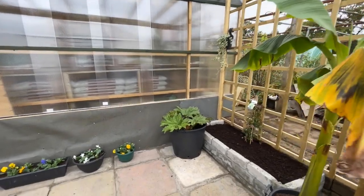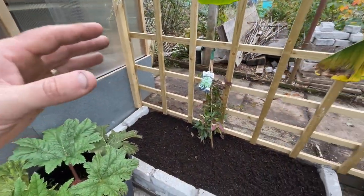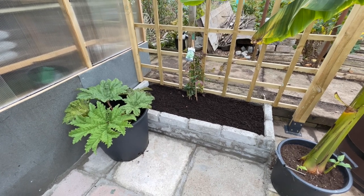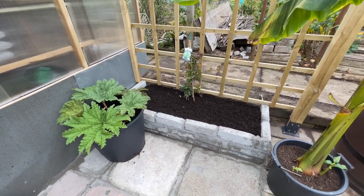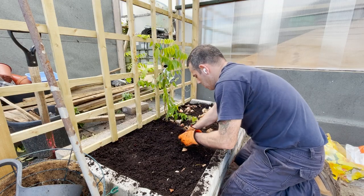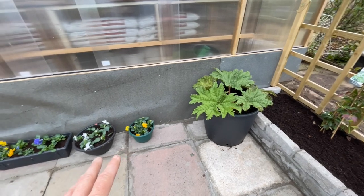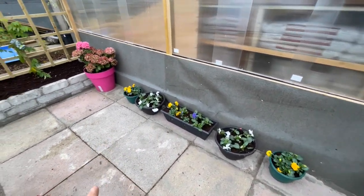Over here, we have another bed, and this has got a jasmine which is going to grow up and through as well. So that should really contrast well with the wisteria on the other side. In each of these beds, there's a whole bag of daffodil bulbs and tulip bulbs, which you will have seen. I've got my gunnera here. And then we've got just more pansies down here just to brighten up this area.